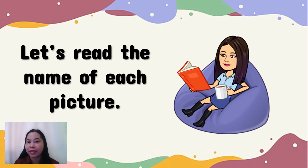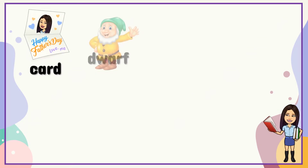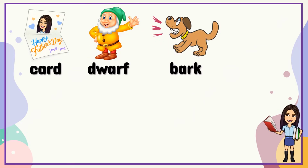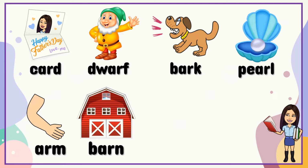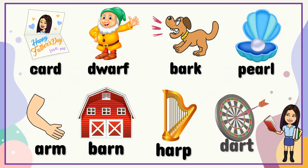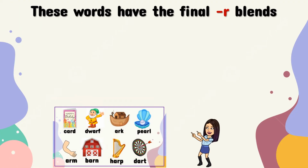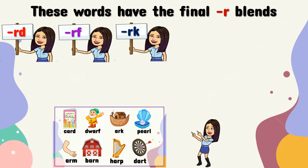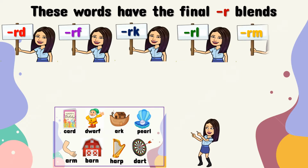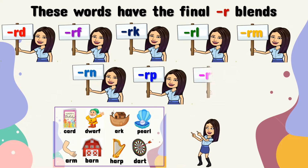Let's read the name of each picture. Card, dwarf, bark, pearl, arm, barn, heart, dart. These words have the final R blends. RD, RF, RK, RL, RM, RN, RP, RT.